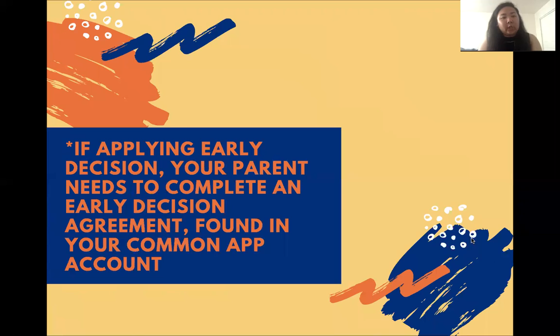Okay, and then if you're applying early decision, your parent needs to complete an early decision agreement, which is found in your Common App account. And the Common App, of course, is the application that students use to apply to multiple private schools.